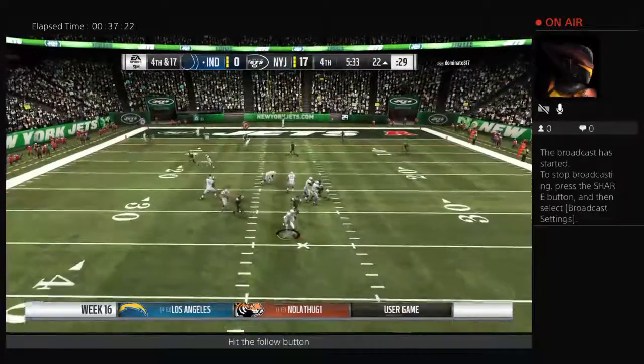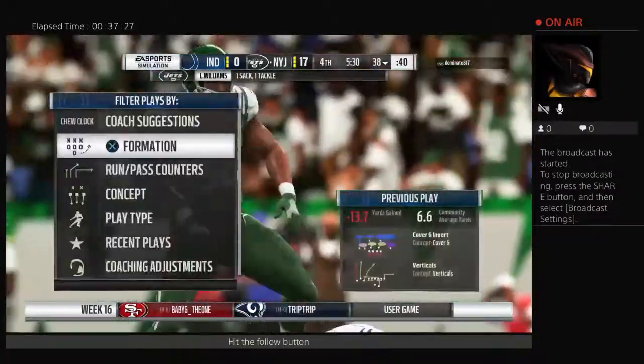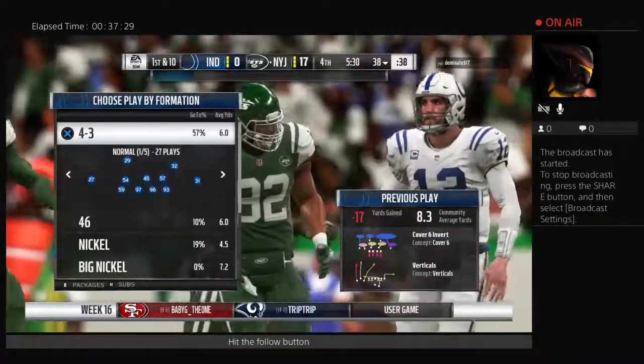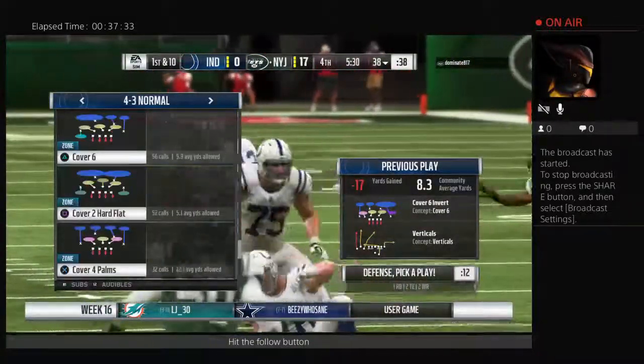Desperation time for Luck on 4th down. And a big loss here as he's taken down. Leonard Williams. He's the one to get him, and that's sack number 7 for him on the year.